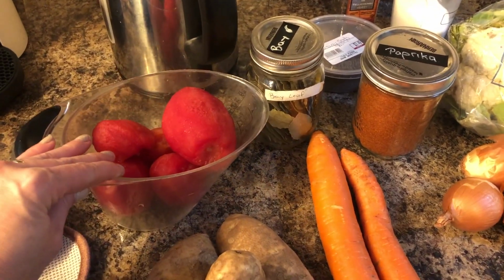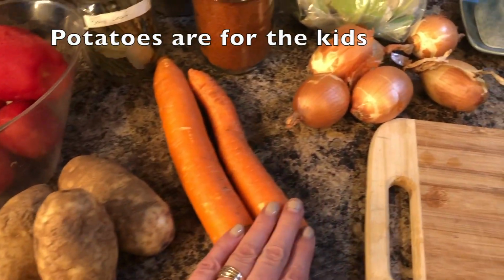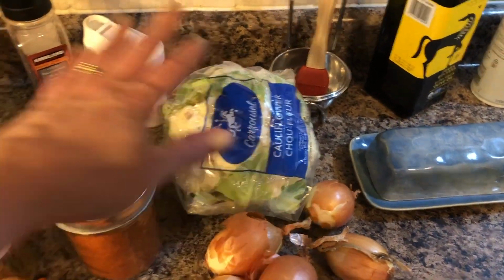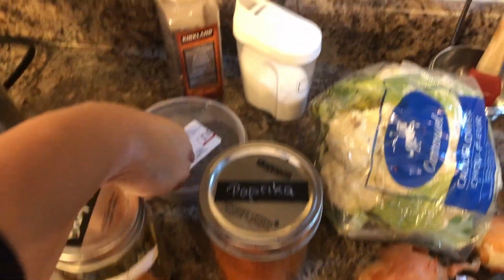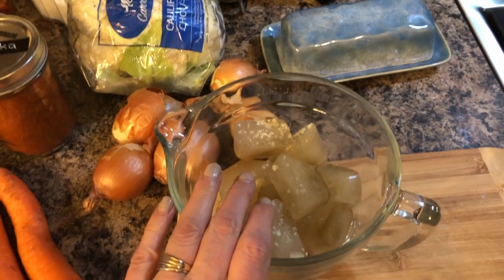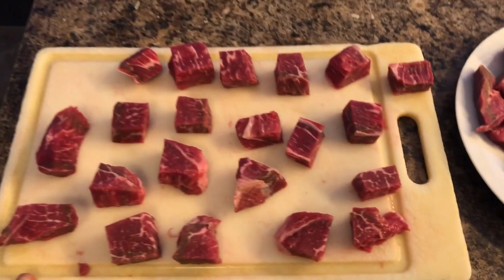Tonight for dinner I am making Hungarian goulash, and you need some diced tomatoes, which are mine from previous year that I had froze when they were in season, some potatoes, carrots, onion. I am adding half the cauliflower, so I'm adding less potatoes than what's needed, some paprika, bay leaf, caraway seed, salt, pepper, and also need some broth, which is my own broth that I froze into ice cubes, and you need some beef, which we had just cut up. It's still a little frozen, so just waiting for it to thaw out.